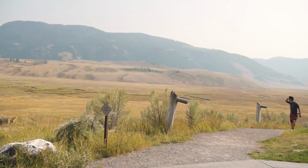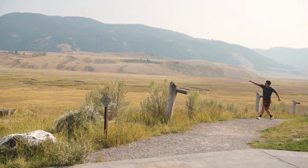You will also be able to enjoy a beautiful sculpture trail.